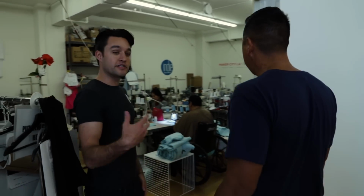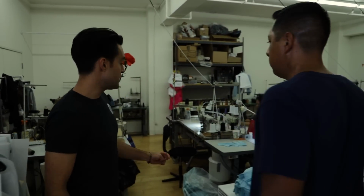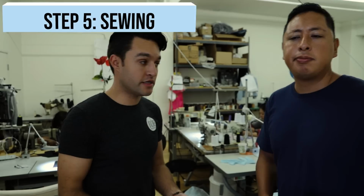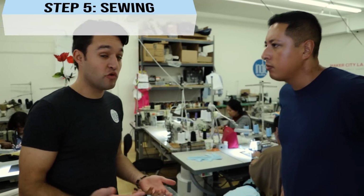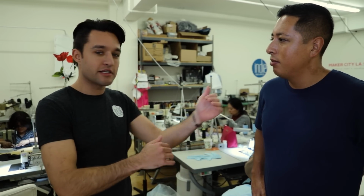All right, now this is the sewing room. From here, this is where we take those cut pieces and sample makers will build the garment. And the way that they do that is by using that pattern card. They look at the pattern card, they read the directions, they see the pieces, and they have to figure out how to put the thing together.